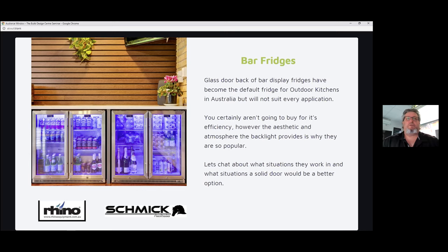So he's got a couple there with the backlight. He's chosen the blue backlight. There's an option of a blue or a white. And it just creates a bit of an atmosphere. It's one of those intangibles that you know it looks good, or it's doing something to improve the space, but you're not quite sure what it is. So we'll have a bit of a chat about what situations they work in and where a solid door would be a better option. So like I said, they do not like direct sun.